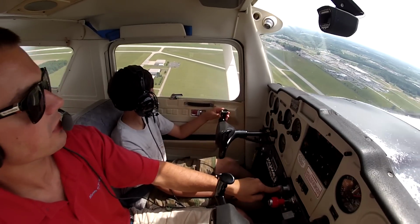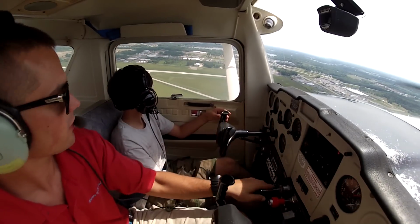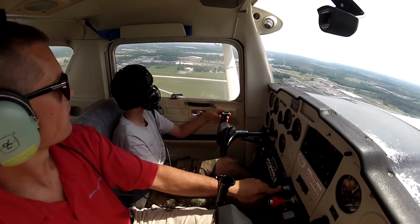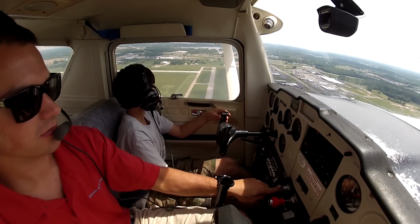Okay, so whenever we're doing a landing, we want to get in what's called the traffic pattern, which is just like a circle around the airport. And then we just start a little descent.